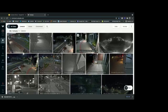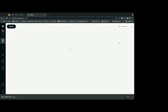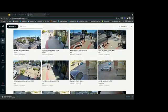Now, I've talked a lot about finding footage and then archiving footage. If I go into my archive repository in the top right-hand corner of my home screen, these are all the archive clips. When I press on archive, I can easily find them. I can search for an archive based on the camera, based on the site, and also based on the tag. So I can tag individual archives.